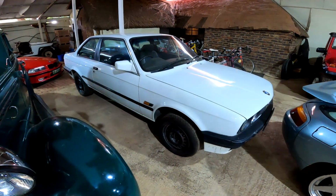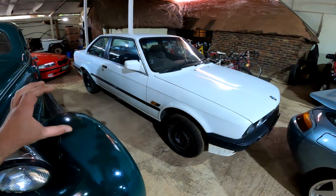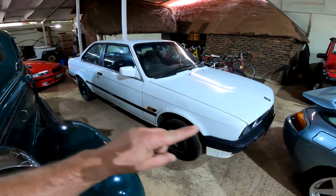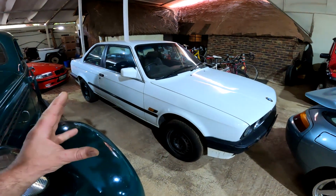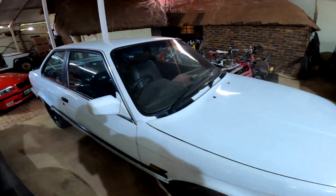I don't think I'm going to do the M3 wide body conversion. I'm not a big fan of it. I do love it, but I really like that M-Tech body kit that became so popular in South Africa. In South Africa, we call this the Gusheshe or the panty dropper. This is truly my dream BMW, my dream car.